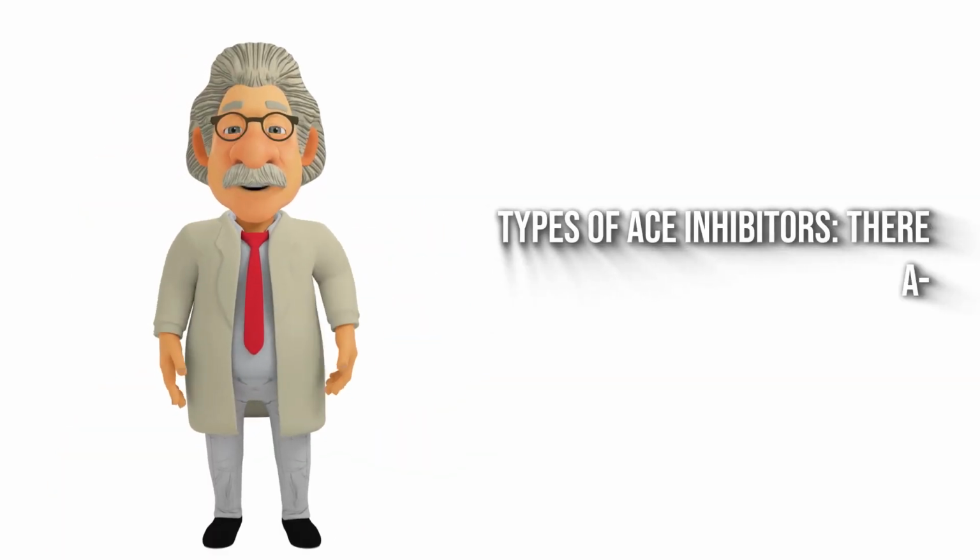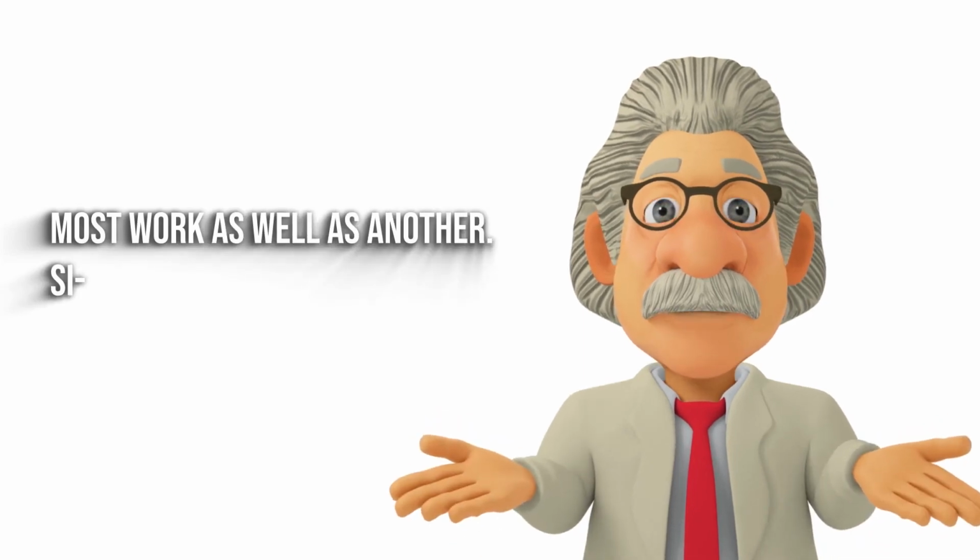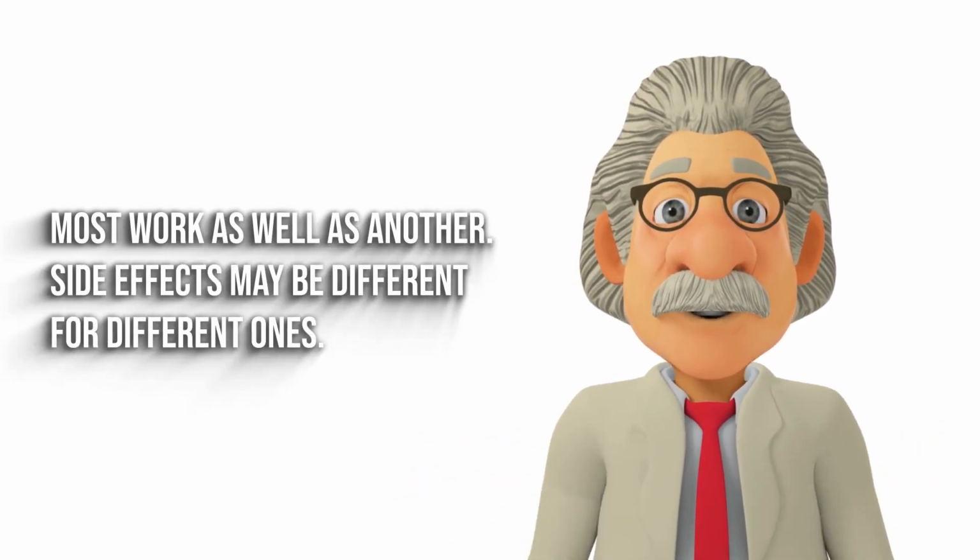Types of ACE inhibitors. There are many different names and brands of ACE inhibitors. Most work as well as another. Side effects may be different for different ones.